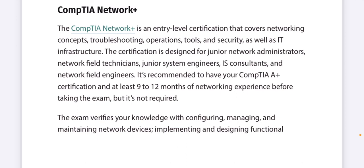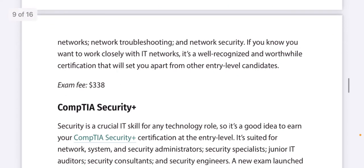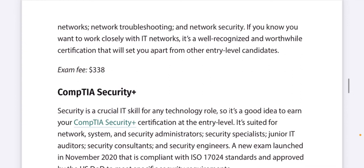The exam verifies your knowledge with configuring, managing, and maintaining network devices, implementing and designing functional networks, network troubleshooting, and network security. If you know you want to work closely with IT networks, it's a well-recognized and worthwhile certification that will set you apart from other entry-level candidates. The exam fee for the CompTIA Network Plus is $338.